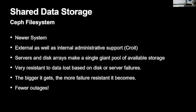It's very resistant to data loss, and one of the other nice things about it is it kind of gets more failure resistant the bigger it gets.